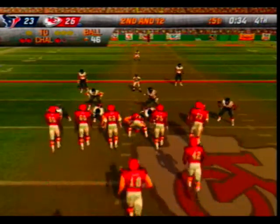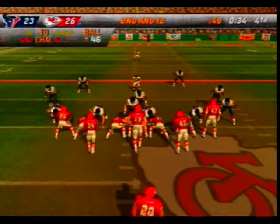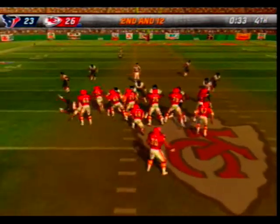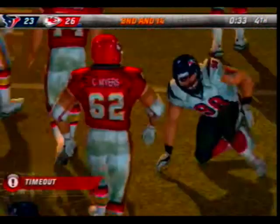Deuce it, deuce it. Silver! 28! They don't get nothing! Go deep! Let us be tough! Hot! It's out! And there's the kneel down by the quarterback.